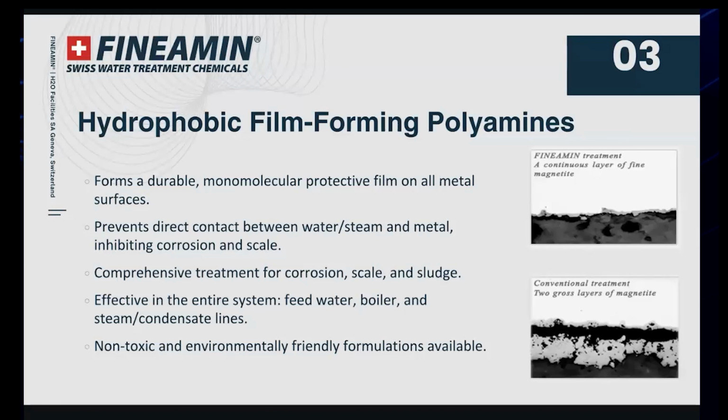Also, this combination provides us with a very nice filming amine, which is thinner and more coherent to the surface of the metal than the traditional treatment, and it gives full protection for the complete steam production system, not only inside the boiler, but for the whole system, even the condensate. And we can see this through our case studies while we go forward in our presentation.